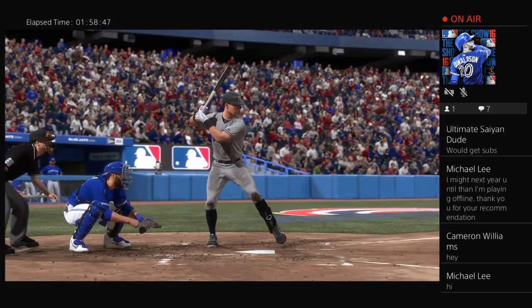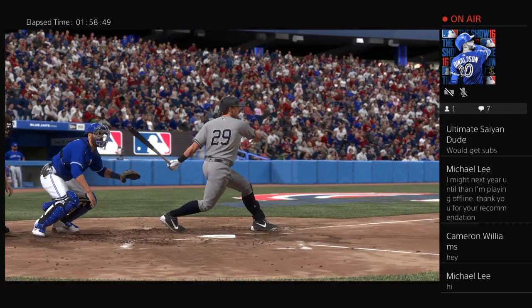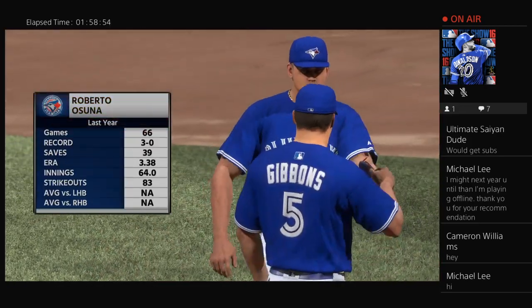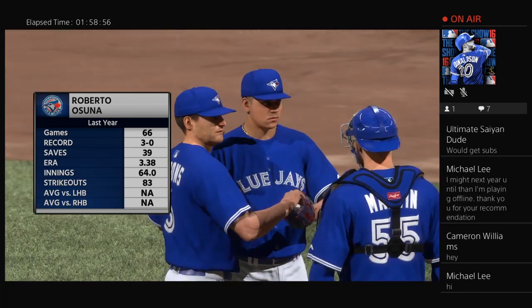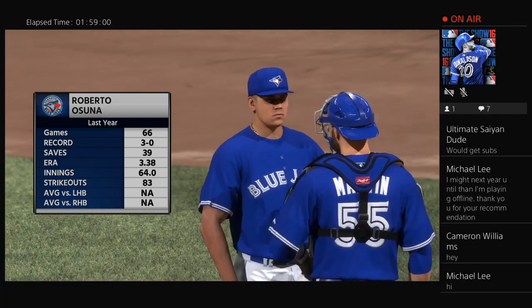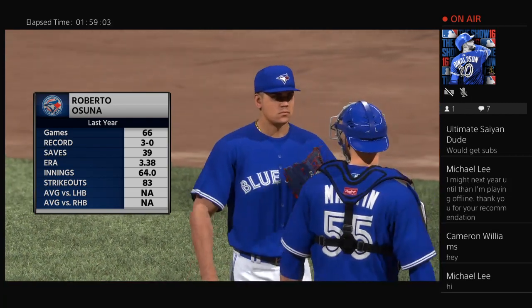No question about it, D-Roll. Sometimes it's a game of inches, and that ball hit where vacated for the first baseman. If he was holding on, that would probably have been one of those 3-6-3 double plays. Instead, it's down the line for a base hit. Roberto Osuna takes the ball now in inning number 9, looking to close the door.